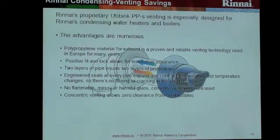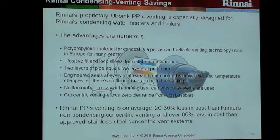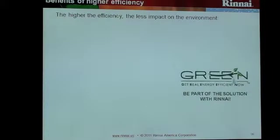Well, and also in terms of installation, there's zero clearance for combustibles. Because the pipe is cooled, you're not running into putting in big bulkheads and things like that, so there's space savings again. In terms of costing, it's 20 to 30% less than the non-condensing concentric venting. It's about 60% less in cost than stainless steel concentric vent. So do these heaters have to be installed on an outside wall, or can they be vented out from a centrally located position?